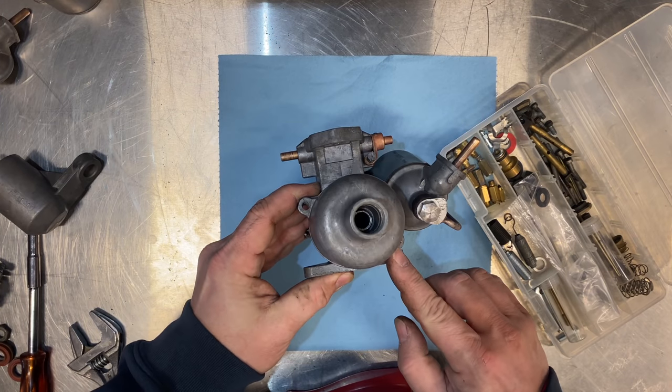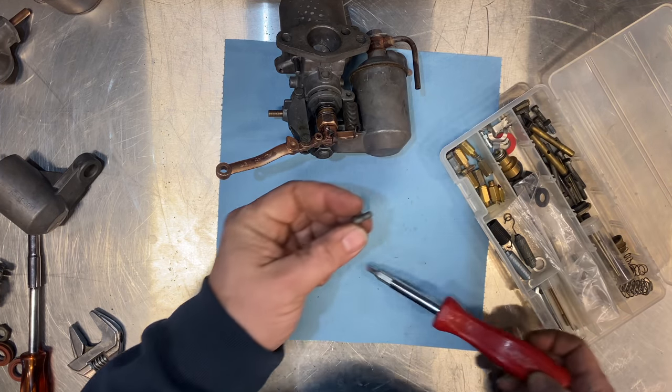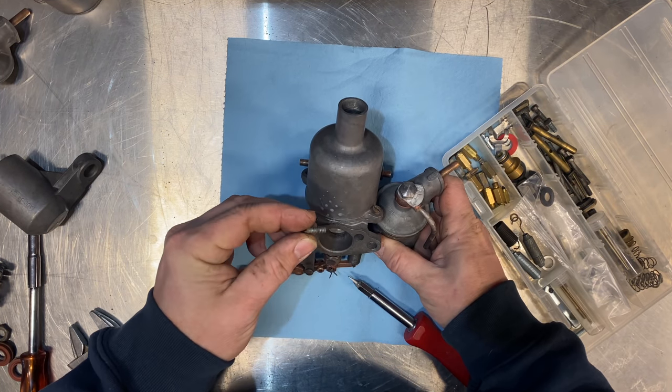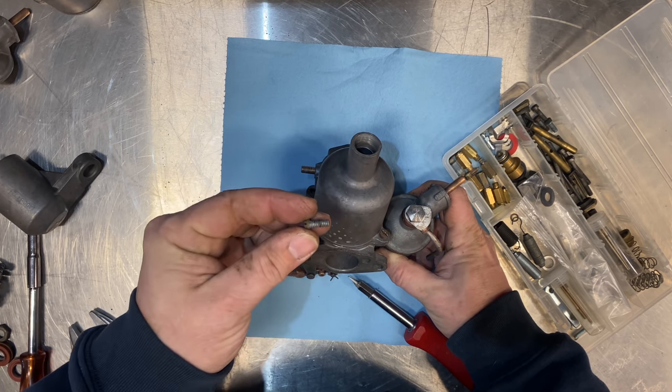Do you remember that I was missing one of the screws for the dashpot covers? Well, when you're searching through your parts bin for a suitable screw, make sure to remember that those are going to be a Whitworth thread. Don't go trying to shove any regular type of screw in there. The threads will not be the same.